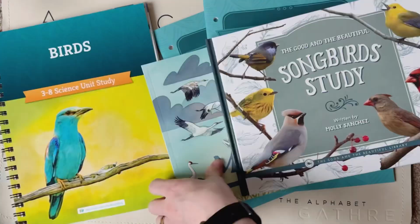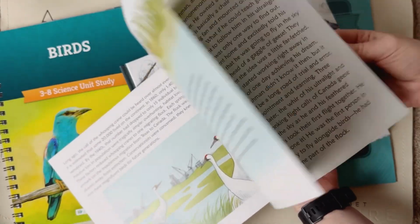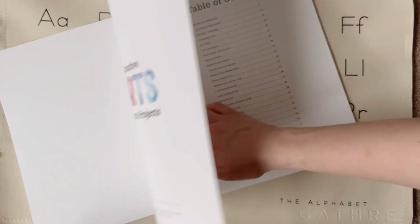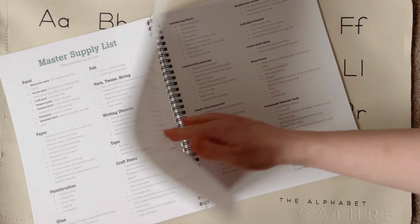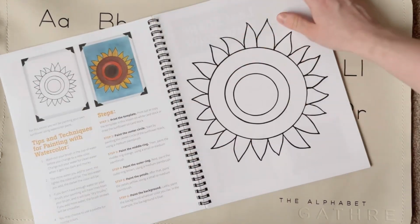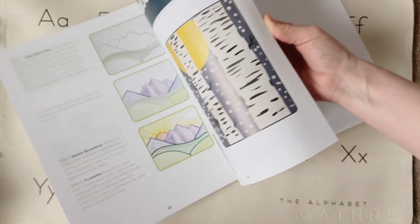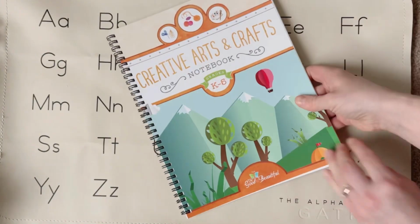And then we have this storybook, Mission Migration, and this is a picture book about cranes, the native bird of North America. The last thing that I got for both the girls was this creative arts and crafts book, and I am really excited for this because my eldest particularly loves crafting, and it's just nice to have some inspiration, and also really pleased that there is a supply list by lesson so I can get them to pick out certain crafts they want to try and make sure that I have the supplies on hand. They're very simple yet really fun crafts, and I just know that we're going to have a lot of fun completing some, if not all of them.